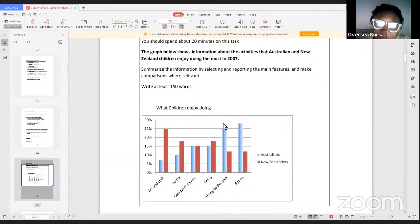Now, when I write that for the New Zealanders, I can also go down, going by their second highest, which is books. They had the same score, the same percentage, for books and for DVD. You take note of that. And in computer games, they have the same interest as the Australians. Both of them are on 15% each. So you can see the similarities between the two of them.